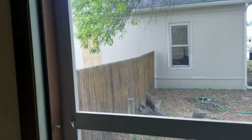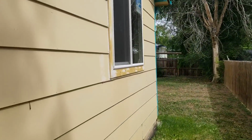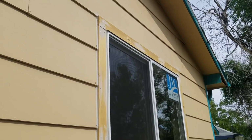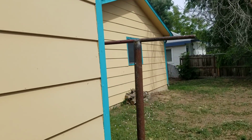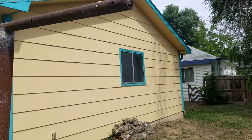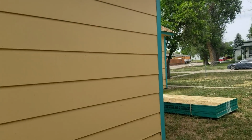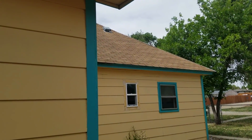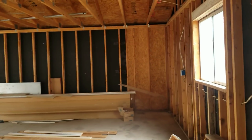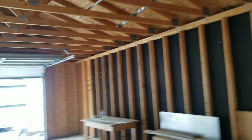And then outside, we will repaint the exterior. So you can see I had to put some new trim up for the windows. So once all the windows are in, we'll get the outside painted. You can see some peeling paint there. And then the roof will be done. Once we get the HVAC done and the kitchen and everything ordered, we'll be pretty close on this one.